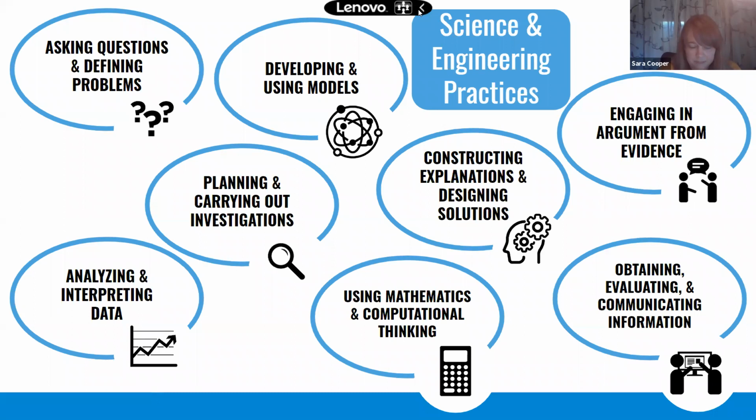Where and when? I want to point out that these tools are intentionally called practices, and they're not just skills. They're practices because practices require skill and practice-specific knowledge. Students need to know when and how and where to use practices. They're to be used in the service of sense-making, for explaining phenomena and finding solutions to problems, not just rote learning a skill.